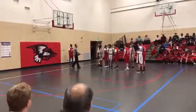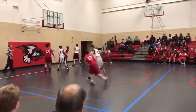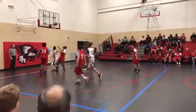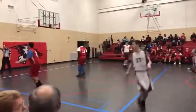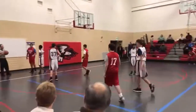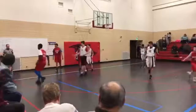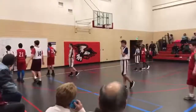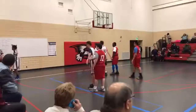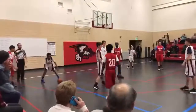Coon Rapids ball. Goes out. Ball comes crashing into the stands. Hey, we've got one viewer at home. 5.5 minutes left in the second half. It is 29-14, Anoka leading Coon Rapids Middle School. In case you hadn't figured it out, this is basketball.